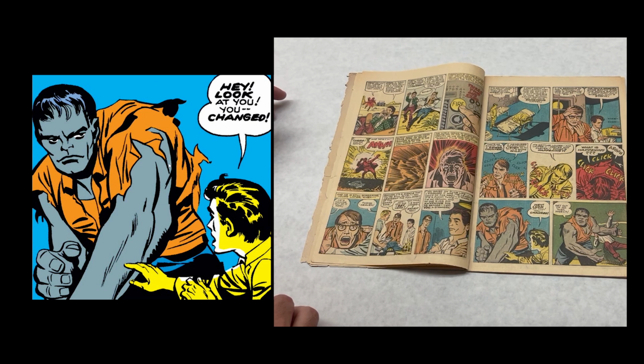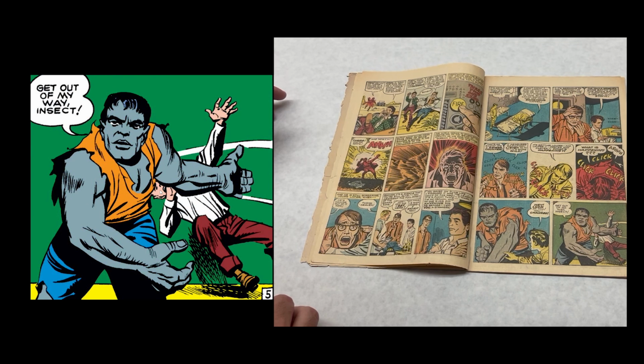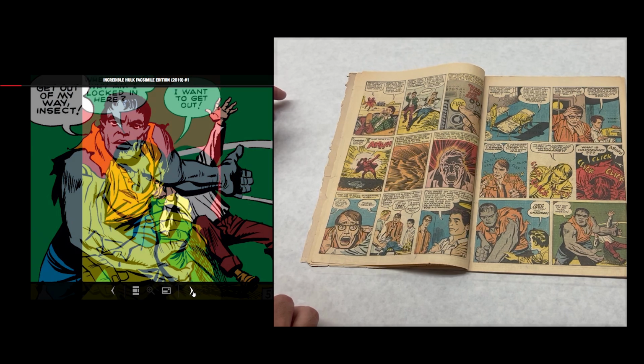Hey, look at you. You changed. I think this is the most understated response to the first transformation of the Incredible Hulk. You've changed. Get out of my way, insect. And he smashes Rick Jones to the ground.